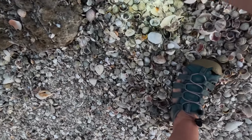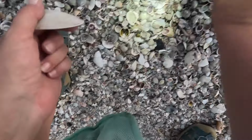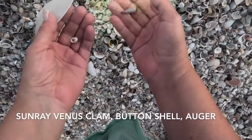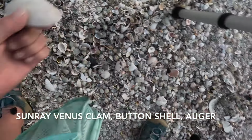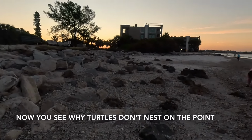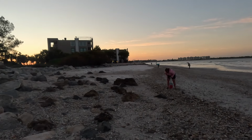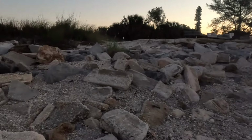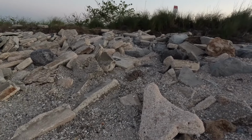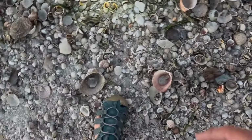Sunray Venus clam. And look, there's a little tiny button right there with his top blown out. And I love those little guys though for shadow boxes. They fit in them plug little holes. Now we've got a nice auger here too. The sun's really starting to come up now. You can see there's a beautiful glow over there on the other side of the peninsula where the dog beach is at. And technically we could still work our way around the bottom and get to the dog beach. However, with this size of the pile here and how much stuff is thrown in, I think we might stay here rather than try to work around. Let's see if we can come up with some horse conch or whelks or something.